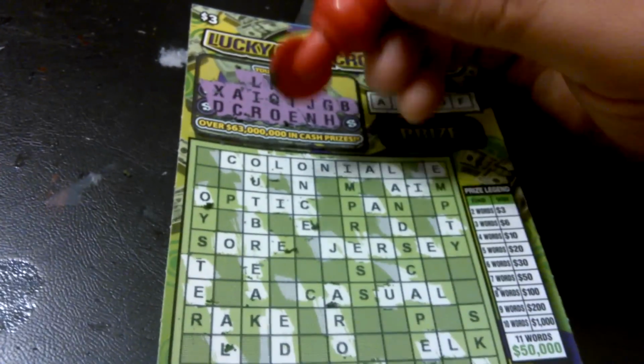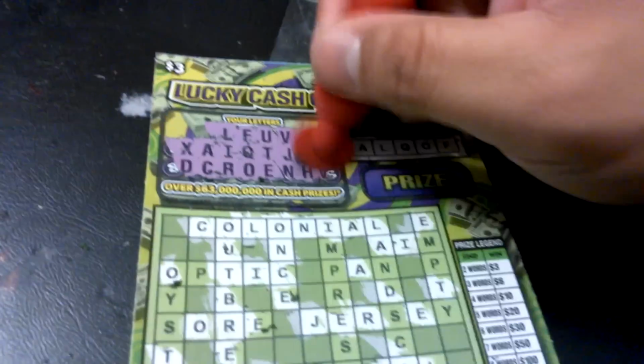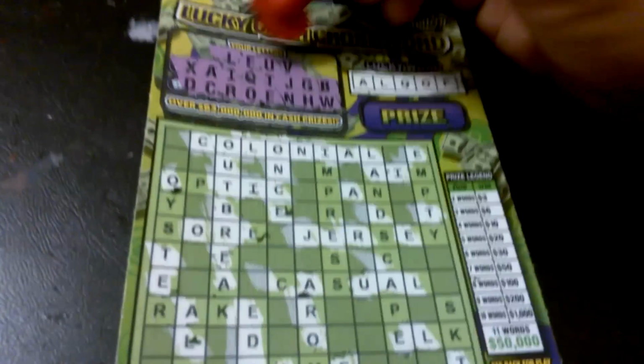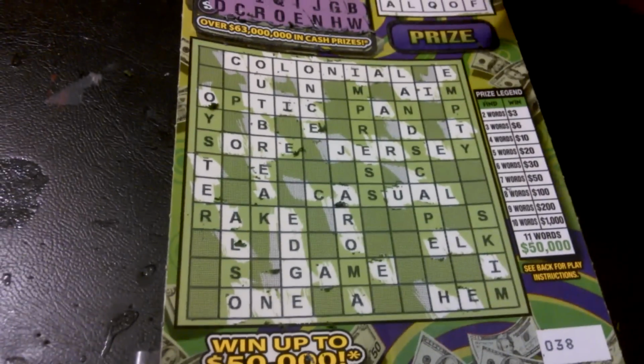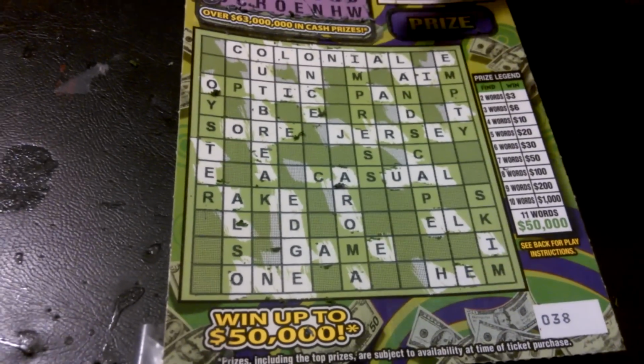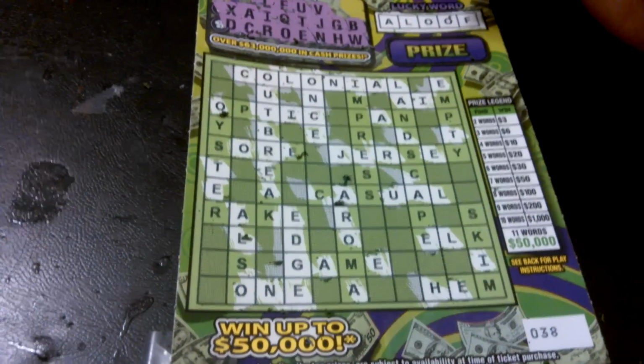H. And W. Did I miss a P? An M. A Y. There's once, colonial, one, edge. Okay, four words. So this is going to be good.